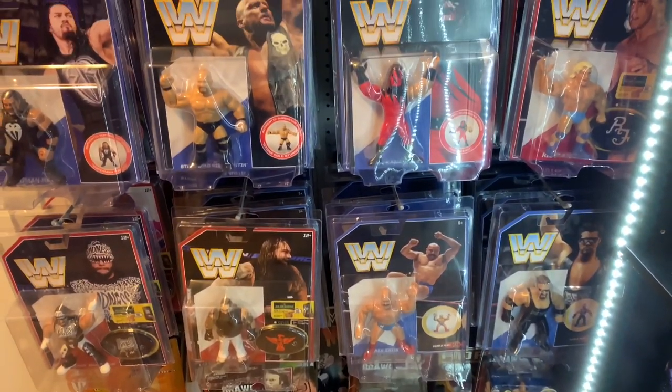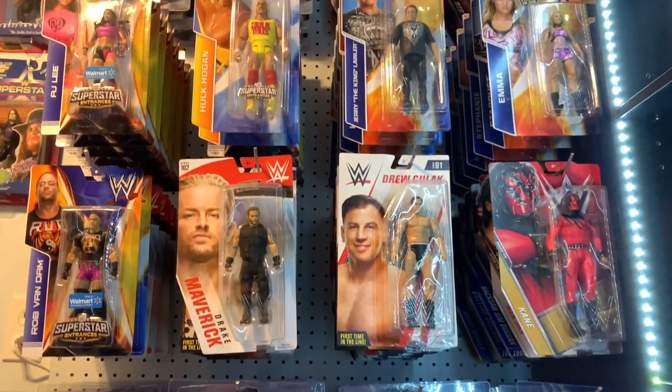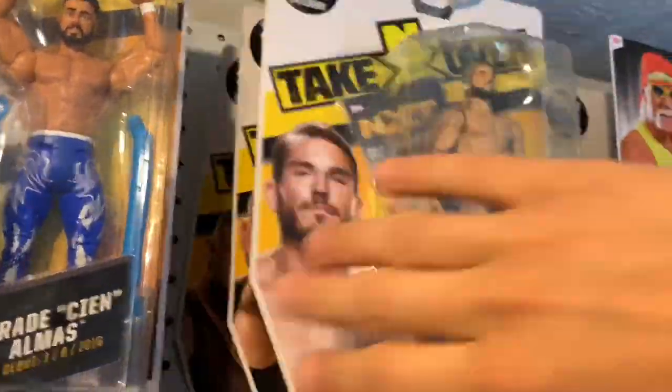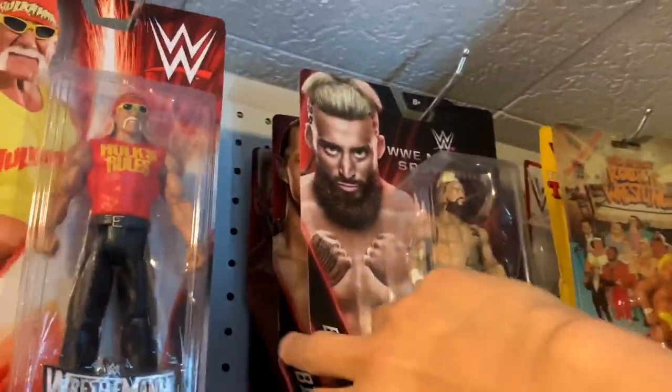Building my room, the first thing I installed was this retail wall. It was originally loaded solely with Mattel basics, but I've since put most of my basics in storage to make room for my retros. I'm not going to spend too much time on each figure, but I'll run through each peg really quickly to give you a feel for what some of my personal favorites are.